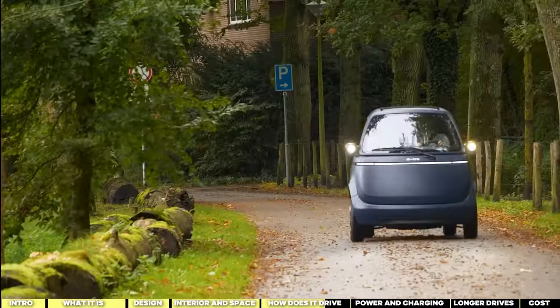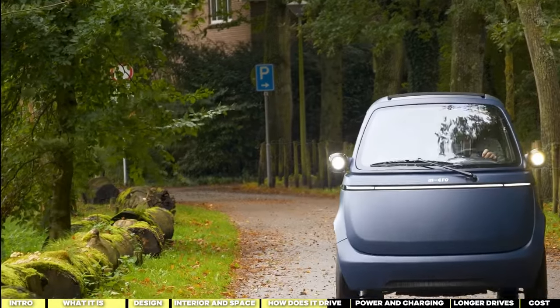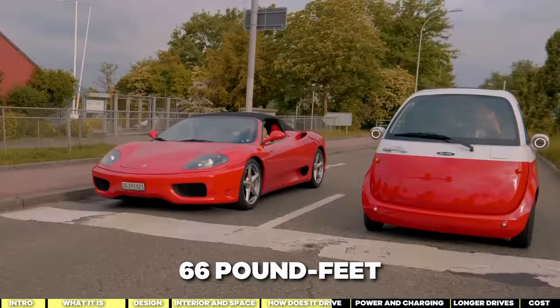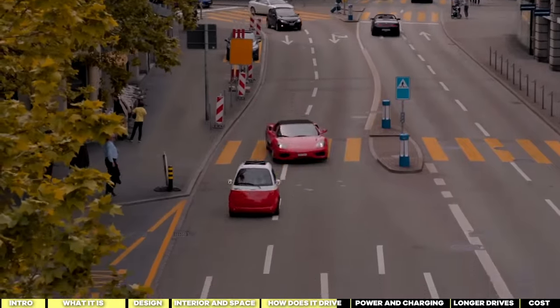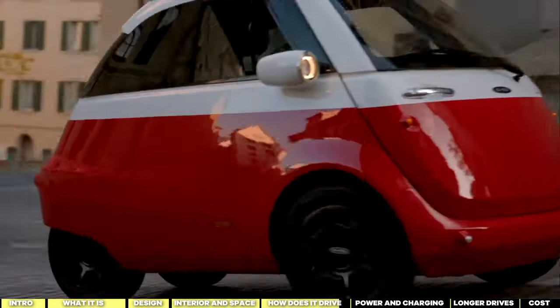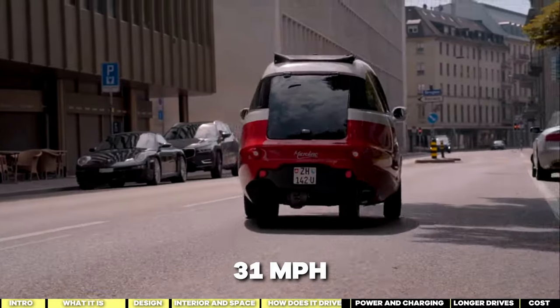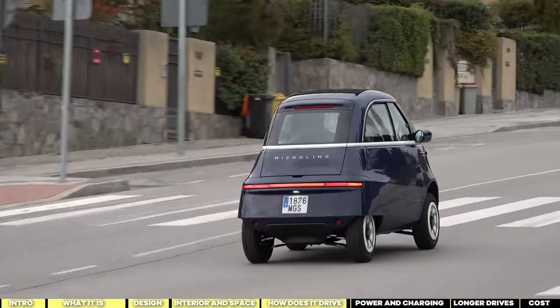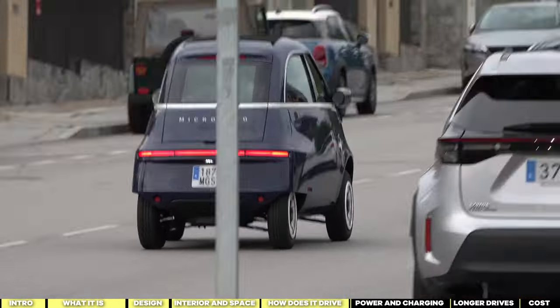Beneath its charming exterior, an electric motor in the rear propels the Microlino, producing 17 horsepower and a max torque of 66 pound-feet. It's not a powerhouse by any means, but it's perfectly suited for city journeys. It swiftly reaches 31 miles per hour, though don't expect Porsche-like rocket accelerations, though there is a sport mode which is fancy. Let's drive into the numbers.